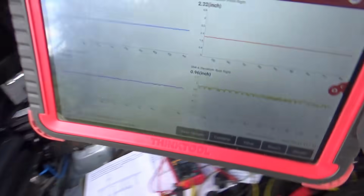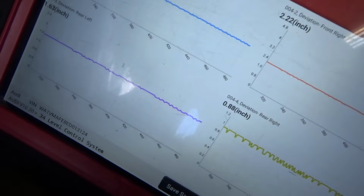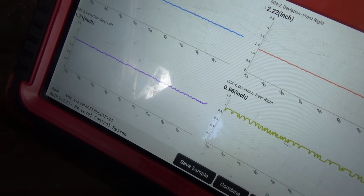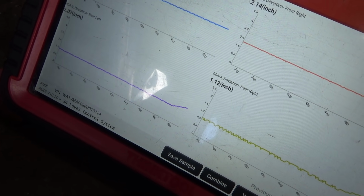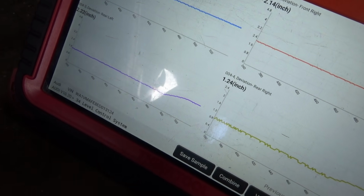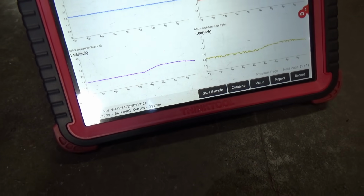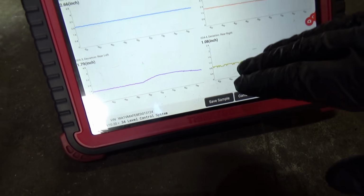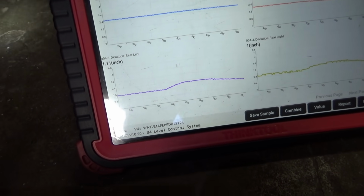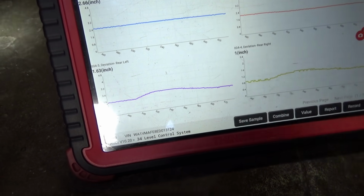Now, if we inflate the left rear shock, I just have an air line adapted to the red line there. Just a bicycle pump, just thread that in. Let's see the rear left deviation. So I'll pump it up. And release the air. The right rear follows it a little bit because the height is affected by each shock. We only dropped to 1.7, completely deflated. That's like off-road height.